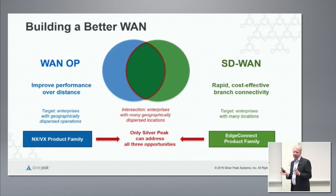WAN optimization is all about improving performance over distance. It's applicable for anyone that's got geographically dispersed locations, because as latency goes up, which is related to the distance between locations, that affects application performance.